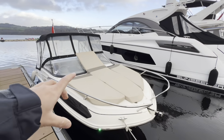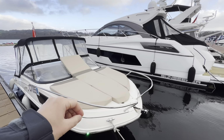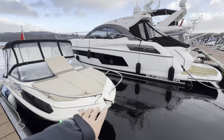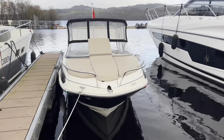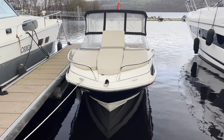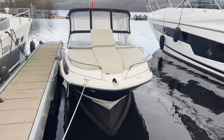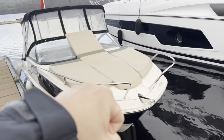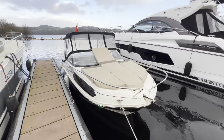Now up on the bow here, we've got our foredeck bathing cushions. They are just removable, they clip in with pop studs. You then have an anchor roller. There's an anchor with rope just within the anchor locker. Notice as well how the nav lights are built into the gunnel fendering. Do you see that? That prevents you from having to have a cluster nav light that normally sits up here, breaks up the sleek and smooth lines of the boat.